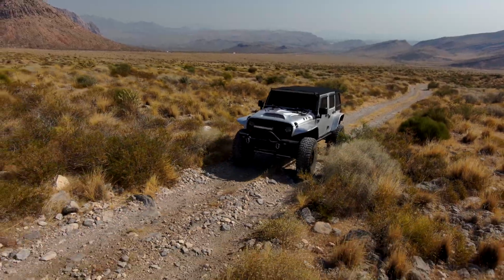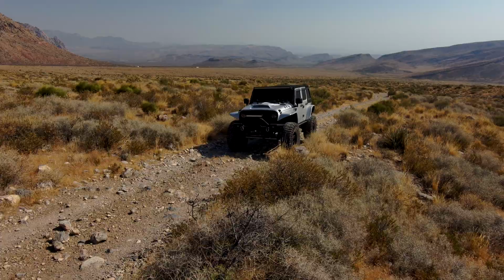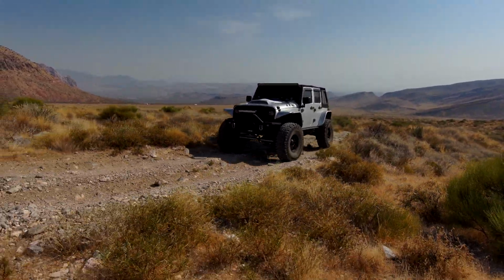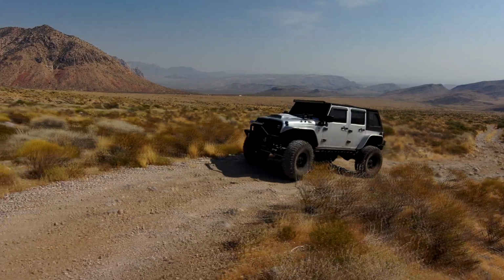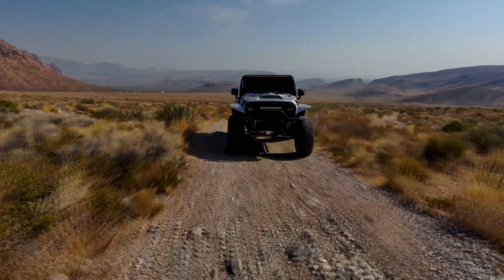But you got to look at the legality of that and the downside to that. And there's an upside and a downside to everything. The downside to us going pure GM all along was the complexity of integrating it into the JK. With our new CAN interface module, that's become pretty easy. And as a bonus, we have all the advantages of the GM operating system now.